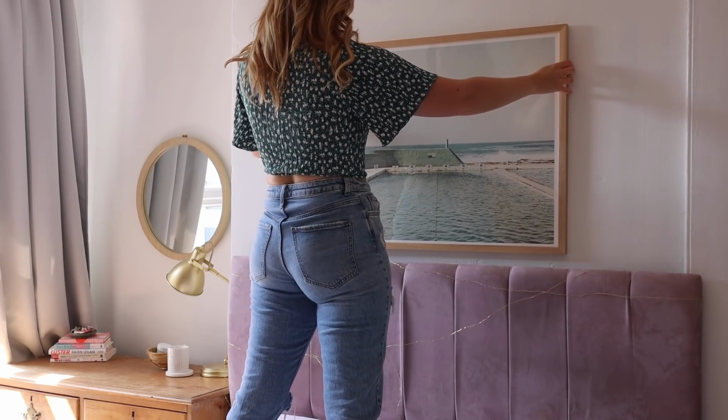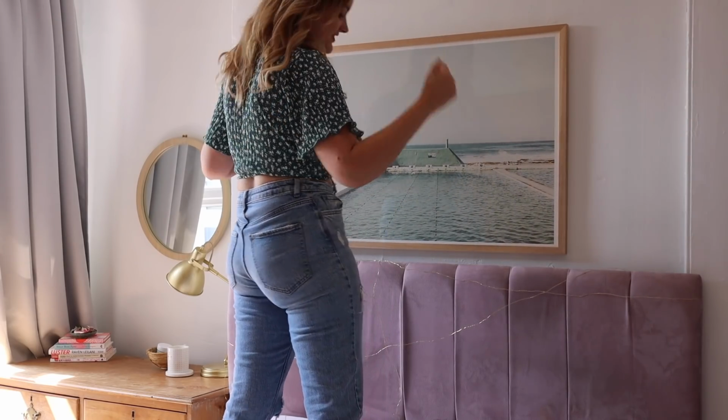She's got it! Yes! I've done it. It's too low. I'm gonna move the headboard. Yeah, it's too low. Oops. I think that's better. Not by much, but it's better.